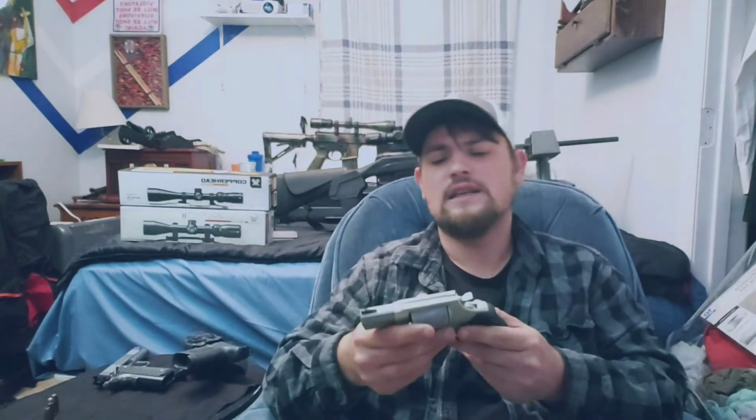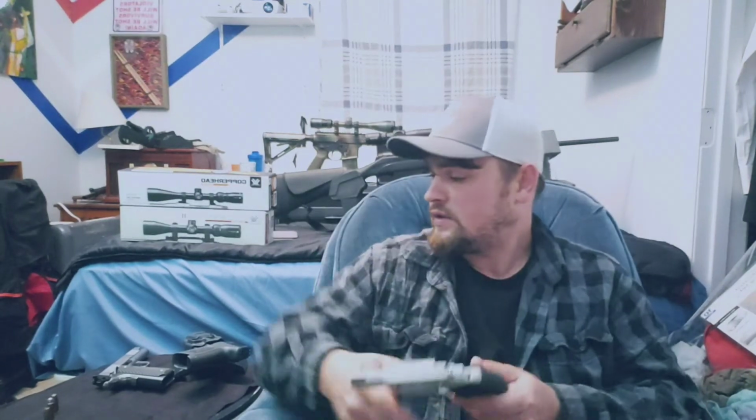I like my Taurus. I believe this is the ultralight. I don't know the exact model number on it, but it is very light, and I think I've seen that one for $300 at Academy Sports. So you can look around, and like I said in the other video, go to these shops, get a feel for it, pick it up, see how it feels in your hand, and you can go from there.